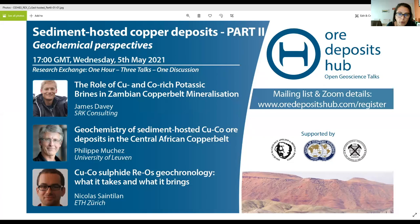Okay, we have an anonymous question, and it's for whoever wants to answer. What are your thoughts on the Lushwishi dome? It is presented with a question mark between different metal and fluid signatures. Any thoughts on its fluid interaction with the rest of the belt and/or prospectivity?